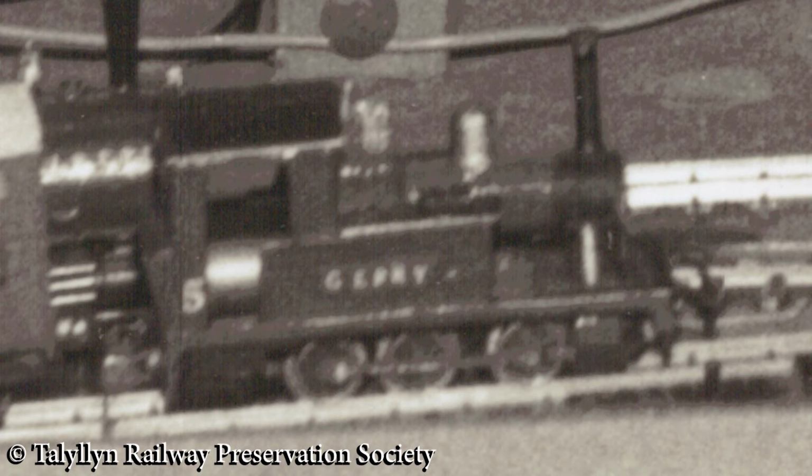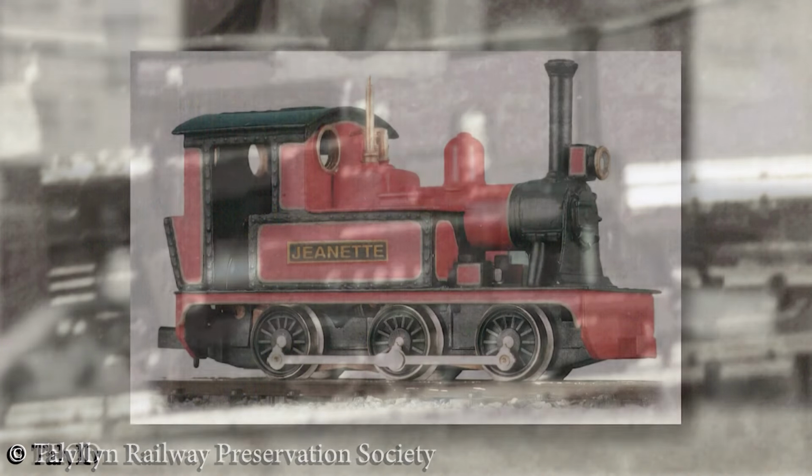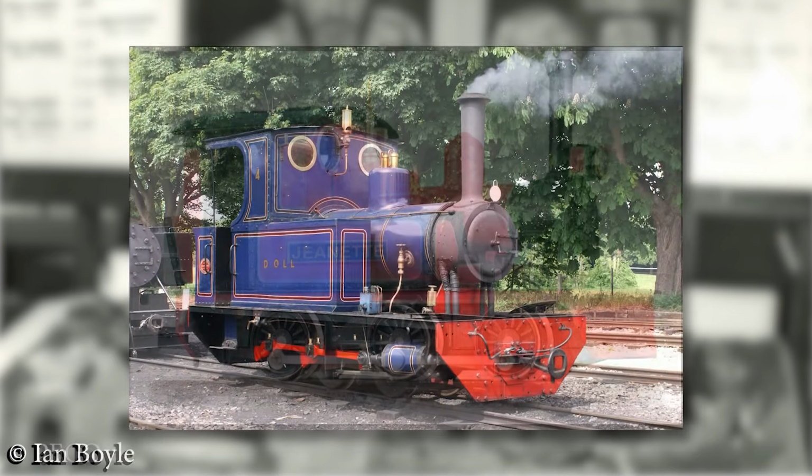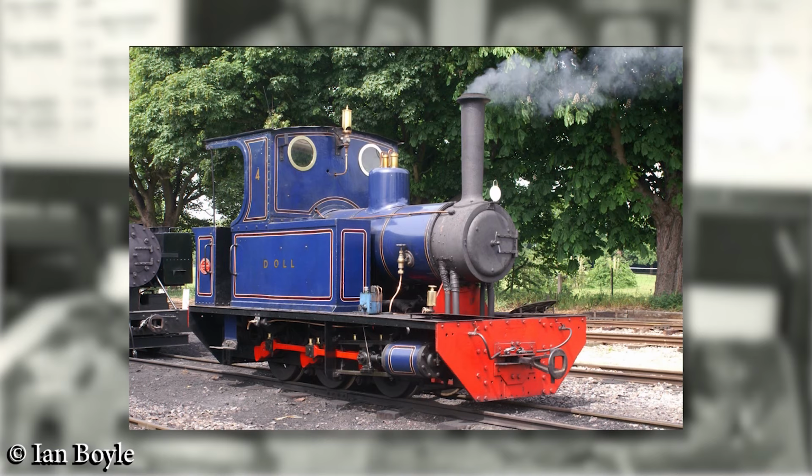This is Jerry, with a G, not a J. Built from a Pico Jeanette kit. That's Jeanette with a J, not a G. Again, an engine with no real prototype, though the kit does bear a resemblance to Doll and Andrew Barclay.